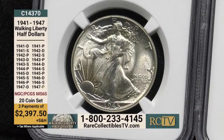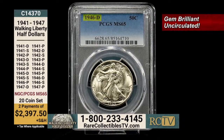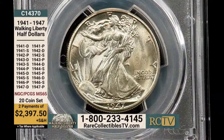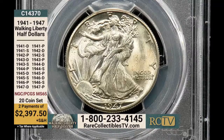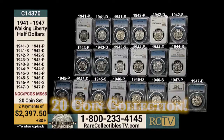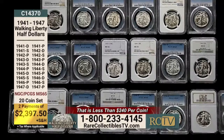Then you have the low mintage year, 1946. Harry Truman signed Proclamation 2714, officially ending the hostilities of World War II, officially. And then, of course, you have that final low mintage year in this series, 1947, commemorating the peace that followed the war. When it comes to history, when it comes to rarity, when it comes to beauty, when it comes to quality, this 20 coin Walking Liberty Half Dollar Victory Set is pound for pound the greatest set you could acquire, the greatest set you could put away.